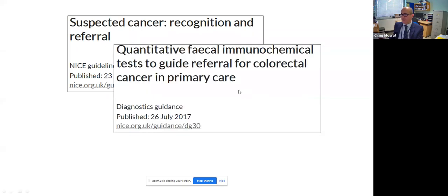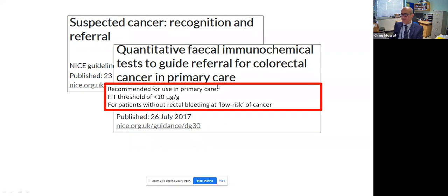Two years later, they revised some of their guidance based on our work and other studies coming forward, to suggest, hang on a sec, there is some evidence coming out on measuring faecal haemoglobin in stool, and so perhaps we should consider using the FIT test to guide referral for investigation, but maybe just keep it for use in patients with low risk symptoms and patients without rectal bleeding. But they made that recommendation on the basis of no evidence at all.